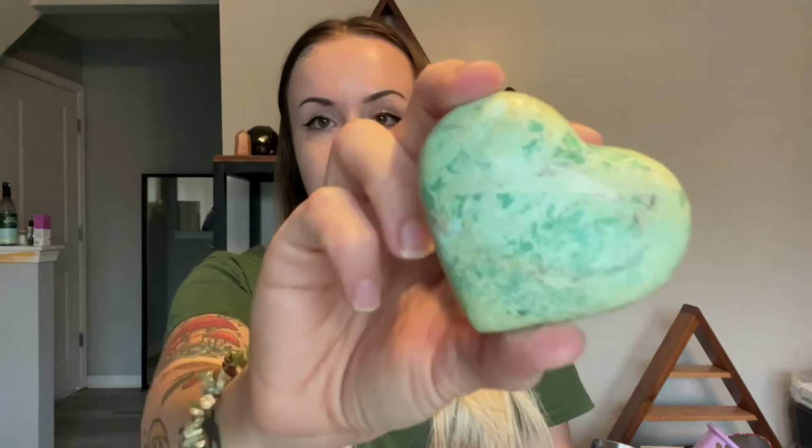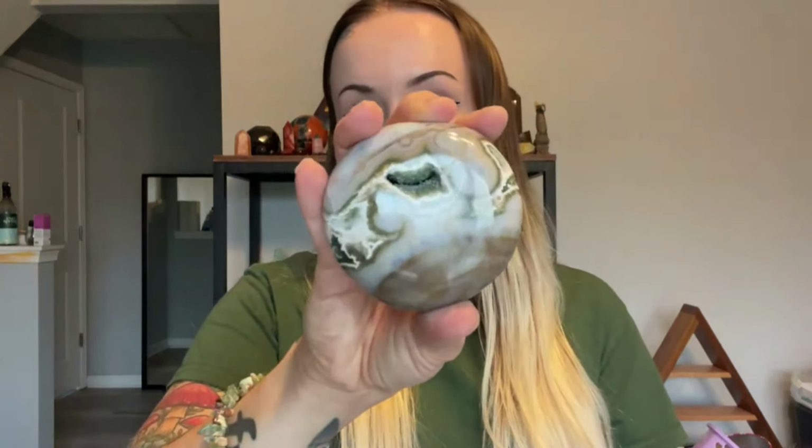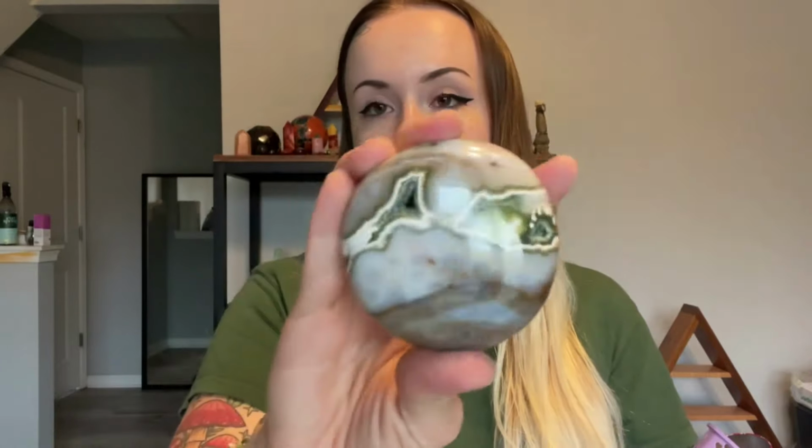Very, very cool rhodochrosite. This is from Soul Body Gems. This material gets called turquoise a lot, but apparently this is actually chrysocolla. You can tell it's very lightweight, which pure chrysocolla is. It's just usually heavier because it's mixed with malachite. Malachite egg. Here is that palm stone from Mantra Minerals that I was talking about, that ocean jasper.